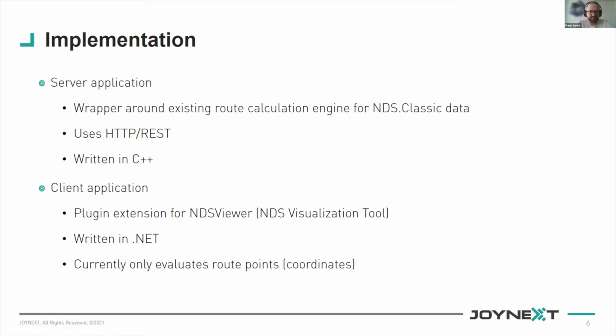A few words about the implementation. The server application is just a wrapper around our existing route calculation engine for NDS Classic data. It is written in C++ and uses HTTP REST to communicate with the clients. The client application is just a plugin for our existing NDS viewer, which is written in .NET.